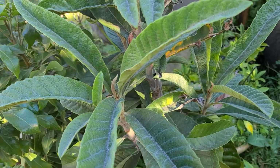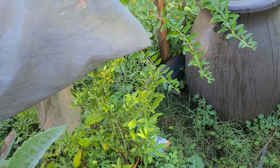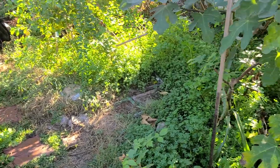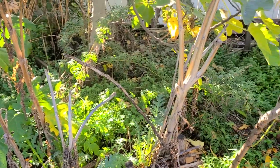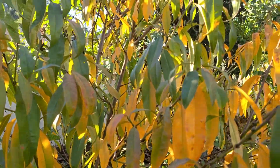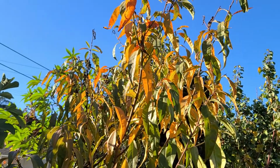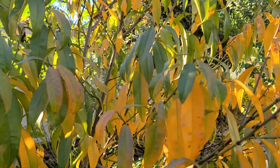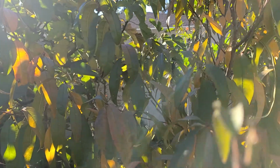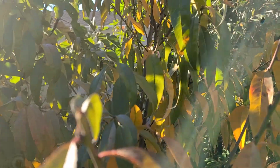These are loquats, doing well. Some citrus. And finally, the stone fruits are showing signs of winter. Well, fall. Leaves are coming down. New buds are forming.